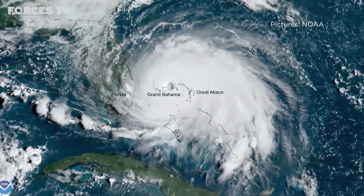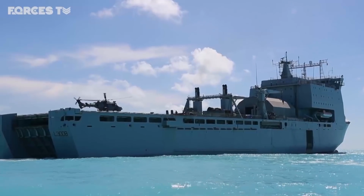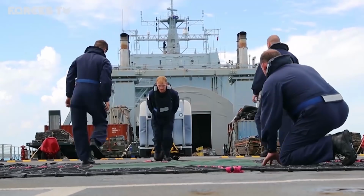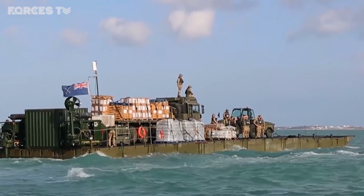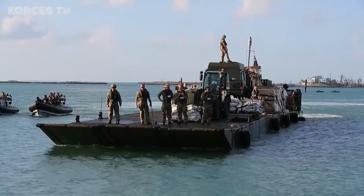Once Hurricane Dorian hit, RFA Mounts Bay was following the storm, knowing that they were going to be the first responders in after. They arrived in Abaco pretty much the day after the hurricane had left and moved on to Grand Bahama. The seas were really high and it was actually quite hard for them, and they were having to pull out and get close to the islands as best as they could.